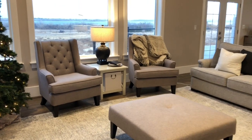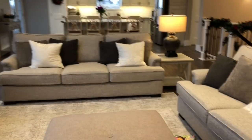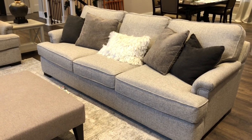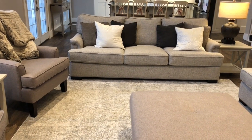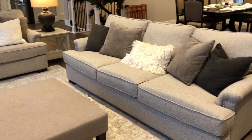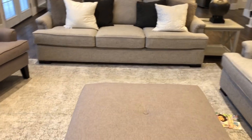I love these chairs. I got all of these from a local, kind of a hometown boutique furniture store. So all these were special order, and took a while for them to come in because we got to pick the fabric swatches. For sure, the biggest piece besides our home that I was saving for was couches, because we didn't have any. We were borrowing some from family the last few years while we were building, so we didn't actually have hardly any furniture besides our beds when we moved in.